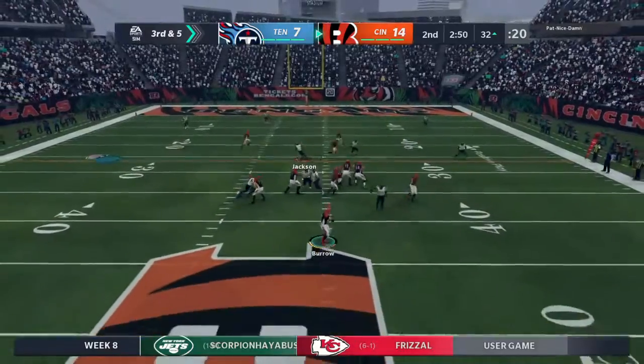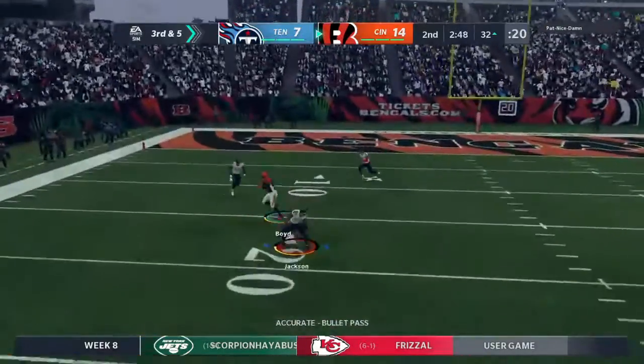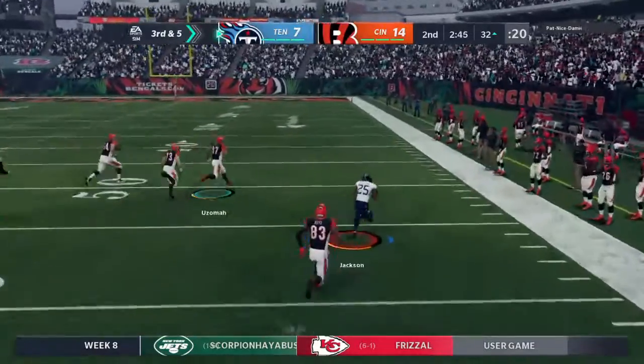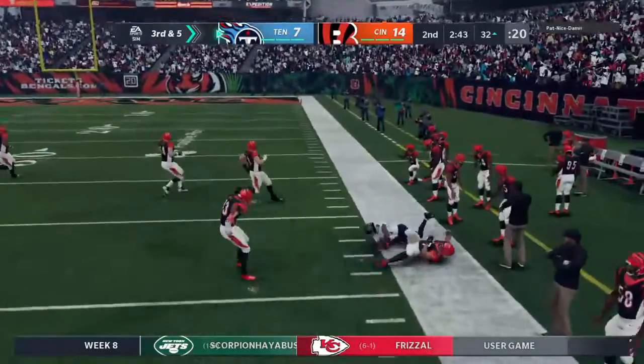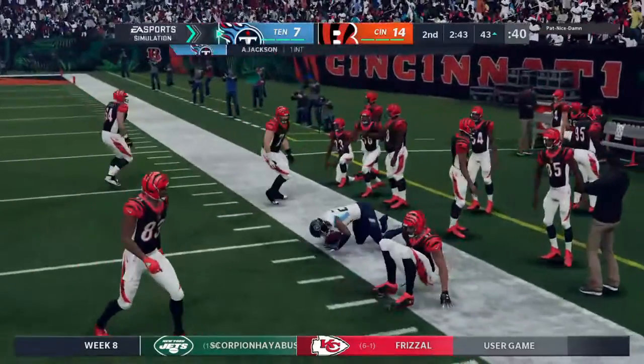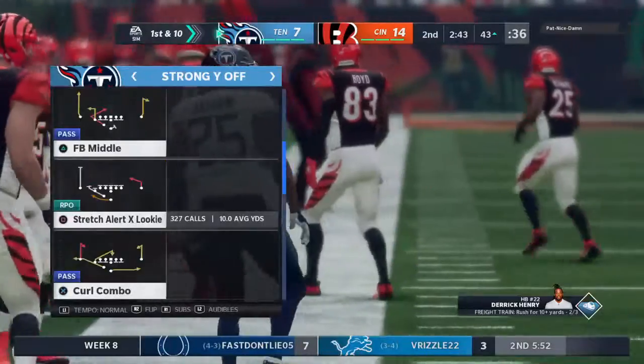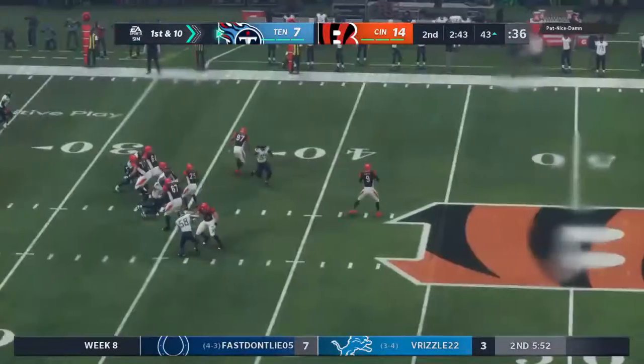Out of the gun, it's Burrow. A throw for Boyd, but it's intercepted. Picked up by the USC man, Adoree Jackson. And he'll take this across midfield and inside the 45. They brought the house that time on the young rookie, maybe a little rattled through the pick.